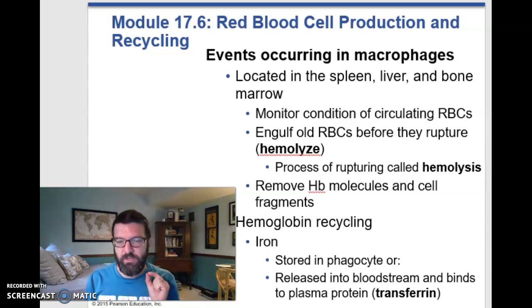The tricky part is that in addition to those polypeptides, you have in each hemoglobin molecule 4 heme groups with a little iron molecule in the middle. Now the iron molecule can also be reused. So we bind it to a plasma protein called transferrin, and it gets taken generally back to the red bone marrow where it can be used to build new hemoglobin.